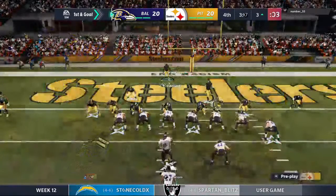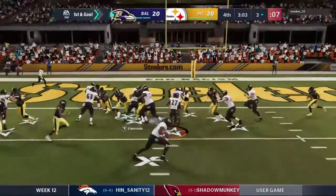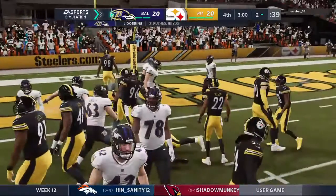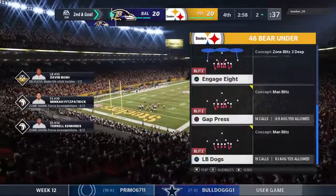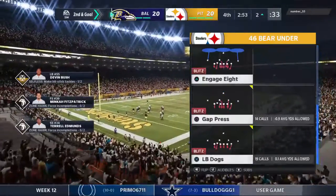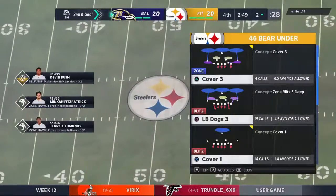As they come up on first and goal. Option play, and they'll hand to Dobbins. Nothing doing there. They're going to wind up holding him at the 2. No gain there, and it's going to set up second and goal. Gain on the play leads to second and goal at the Steelers' 2-yard line.